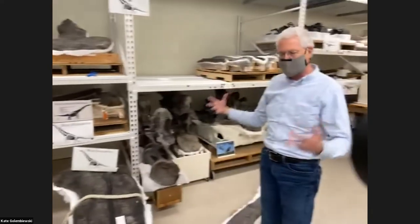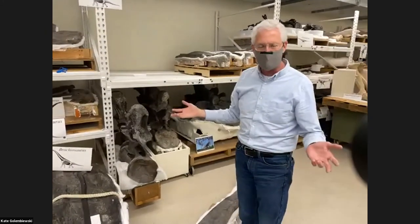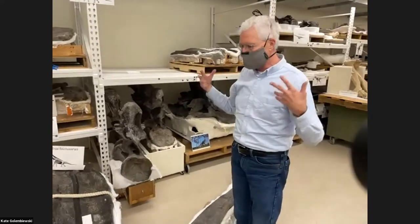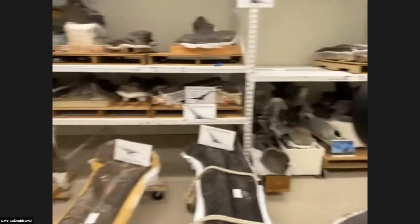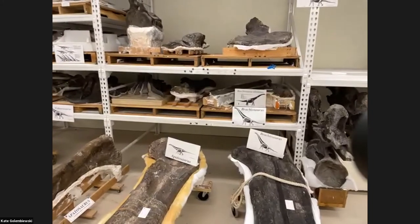So as gigantic as Brachiosaurus is, it was the biggest dinosaur from when Riggs described it in 1903 until the early 1980s. So as big as it is, it's a juvenile. The coracoid is not fused at the scapula. And then finally, there's a couple of tail vertebrae you can see next to it.